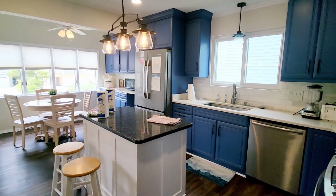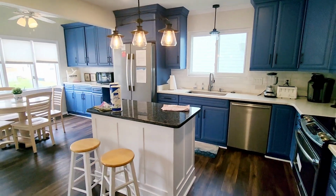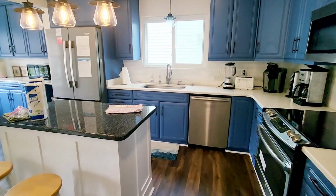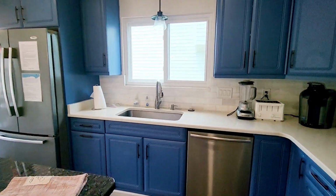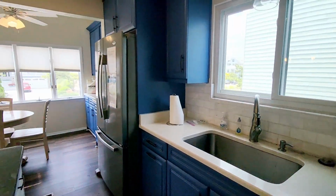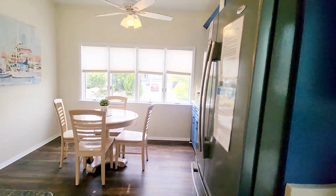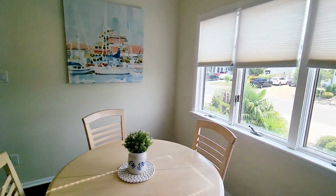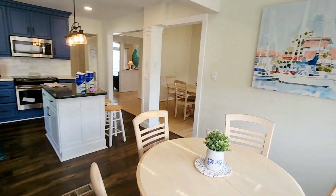Here's our fully equipped kitchen. Nice bright colors for the beachy vibes. We have everything you need to prep, clean, store your food for the week, if you want to go everything from a big meal to a small snack. We have it for you.